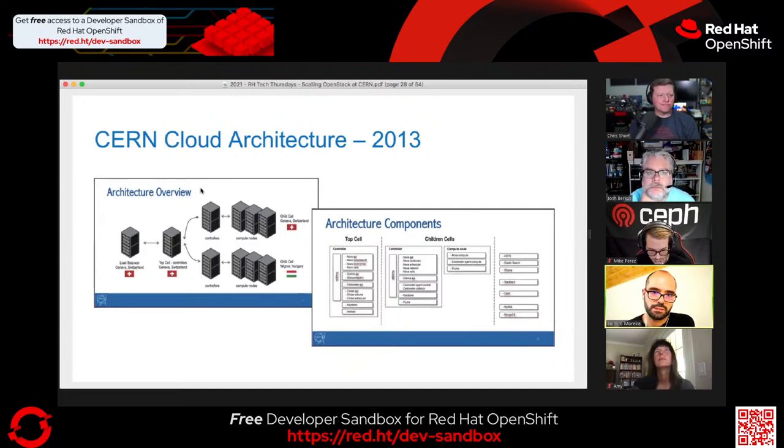So this is a diagram that you can see that we had two cells, Geneva, Wigner. And this is all the services that we were running at that time. For Ceilometer, we were running MongoDB for the database. There was no Gnocchi at that time. StackTach, we started running that at that time. It was very good to have a perspective of the service.